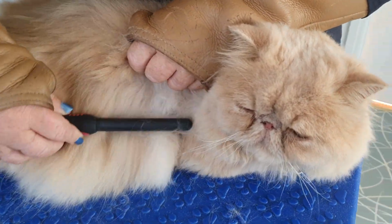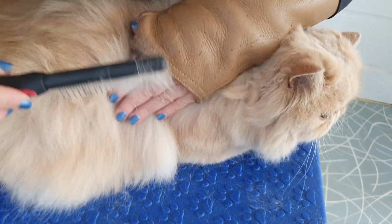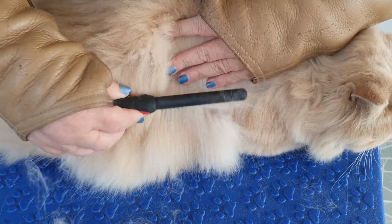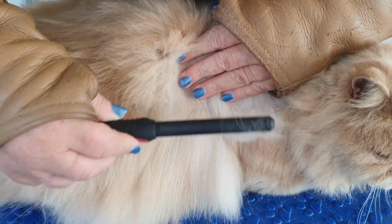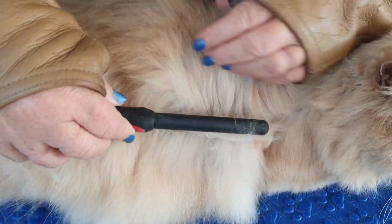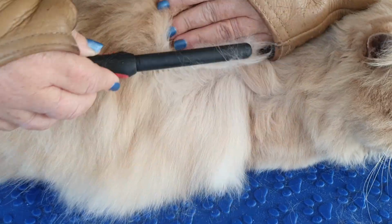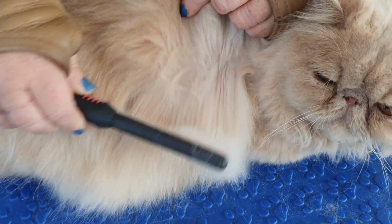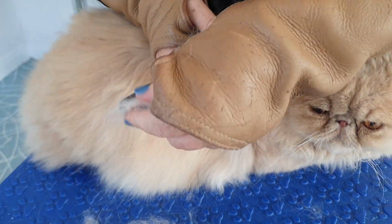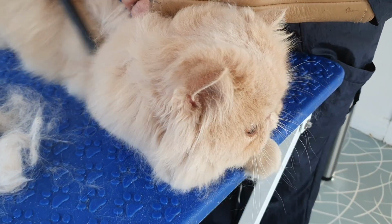So all I'm doing is the usual grooming technique. So we're parting the coat, going in at the part line and going through, and we're just checking for any mats. And we're just taking a little bit of this fluffiness away, aren't we, here? Hey, that's you, that is. Mr. Max.